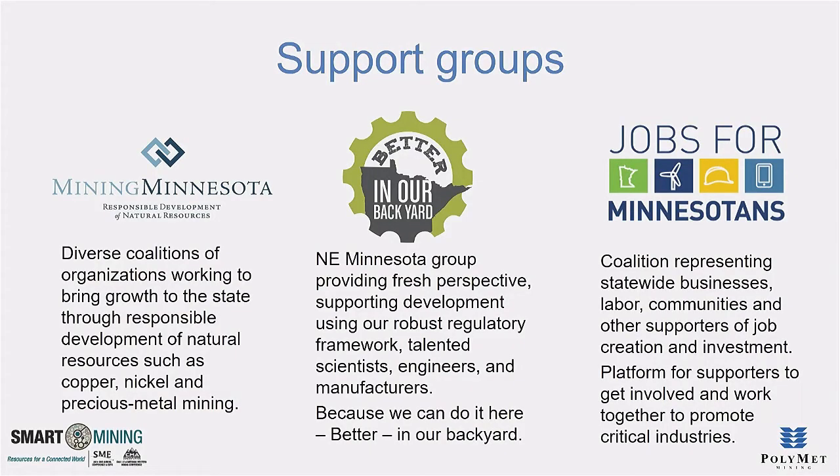Support groups. So we obviously have Mining Minnesota, which is like the National Mining Association or the others. And then we've got one called Better in Your Backyard, and they tend to be from the younger folks, the millennials and others, that's locally out there advocating for us. And then another one called Jobs for Minnesotans. These groups have been critical in our permitting and our political work because they represent voices that are not the company. They're voices of local people that put the letters to the editor and are out there speaking. So think of it as a trusted individual, but it's not the mining company.